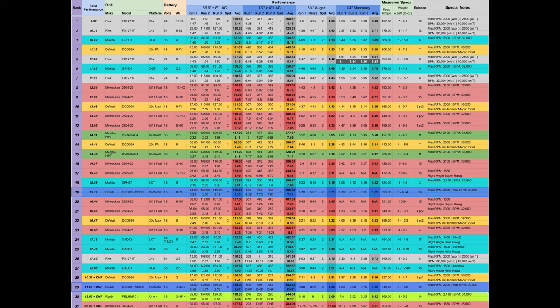If you look at the rest of the leaderboard, there are only a few things that come even close to that. Currently in ninth place, we have the Milwaukee 2904, using a 6 amp hour high output battery, that had a peak torque measured of around 591 inch pounds. Then we also had the Metabo HBT 36 volt multi-volt drill with the 4 amp hour battery that had around 535 inch pounds. And then we had the Milwaukee 2809, which is the right angle Super Hawg, that had around 551 inch pounds.